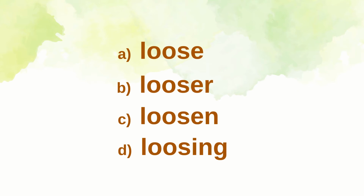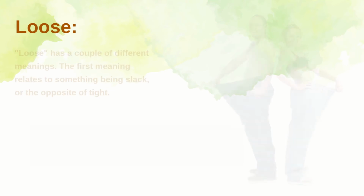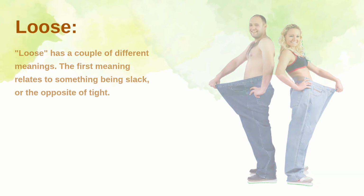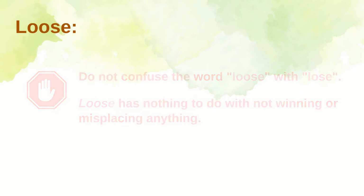So the first one, loose, which has two O's, can really have two separate meanings. The first is similar in meaning to slack, or the opposite of tight. Here are some examples of using loose with two O's. And this is the word which people most commonly use in error, when they should be using lose with one O as we already discussed.